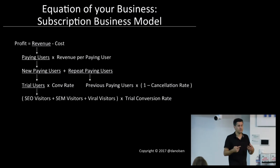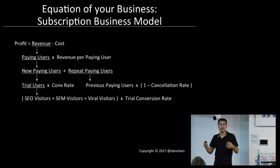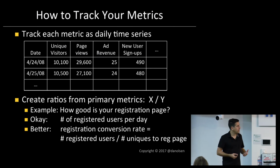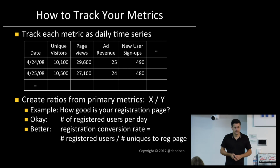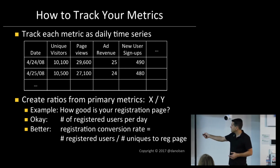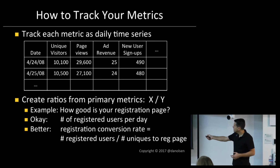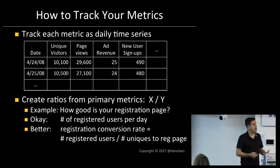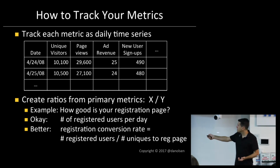The whole point is to do it for your business, where you get specific about your revenue model and what those levers are. And the way I like to think about how to track these metrics is basically as a daily time series. So if you think about each date as a row, and then each metric as a column, that's a way to think about it. Now these are what I call raw or atomic metrics. You're tracking these absolute numbers that are just 25, 10,000, whatever.